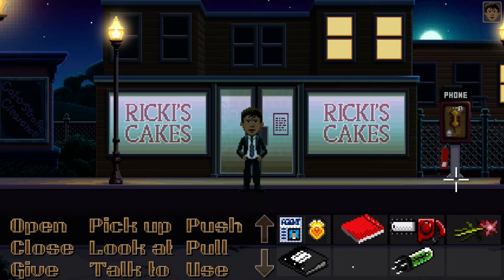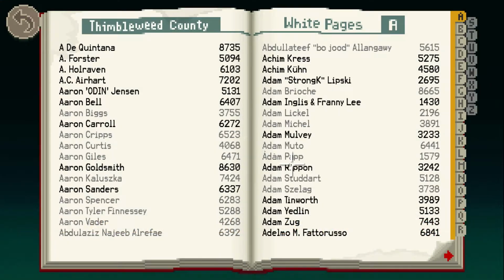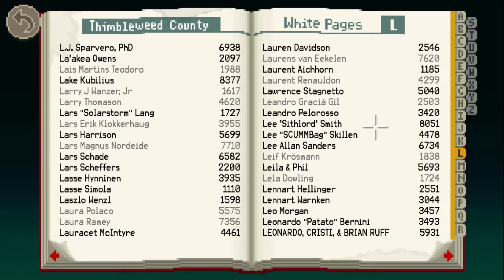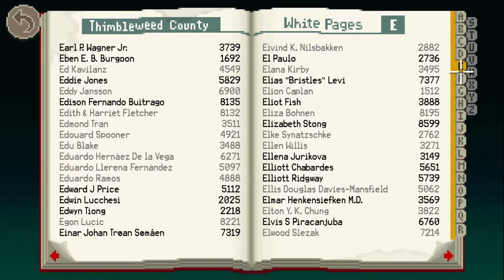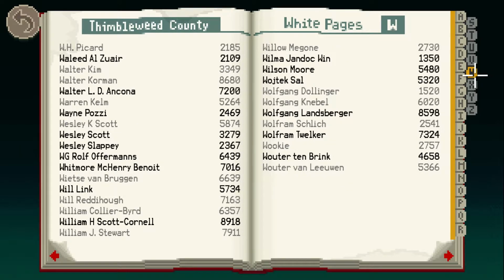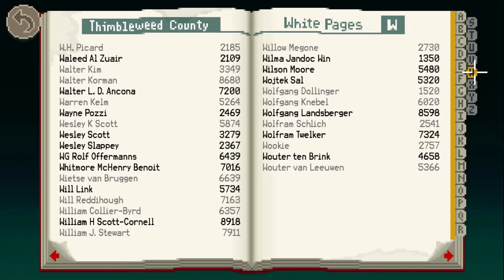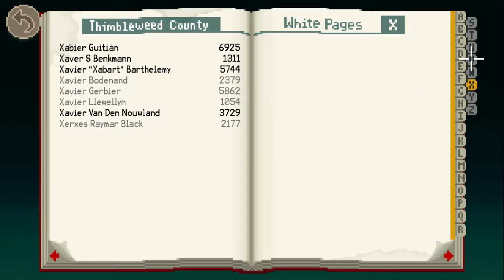Ooh, phone! And a phone book. Okay, I thought there were only... Oh, this is the county. Oh, look, it's Claude Smith. I'm guessing this is possibly developers as well as people in town. Testers, I'm sure. I presume the black ones are the ones in town. Okay, so a lot of names. What was Wookie?